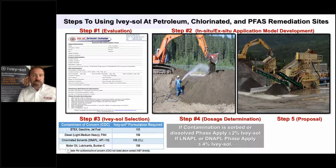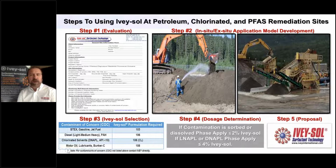And then dosage, if you have a lot of free phase, we might say do a 1:25 dilution, but we typically would say more than 80% of our applications are done at, if you have LNAPL, we might say 4%, sorry. In most cases, it's at a 2% or a 1:50 dilution. As I said, I even have clients doing 1:100s, that'd be more like biological.